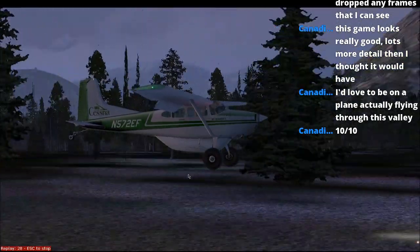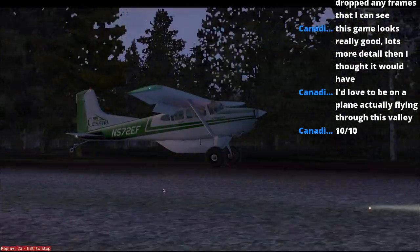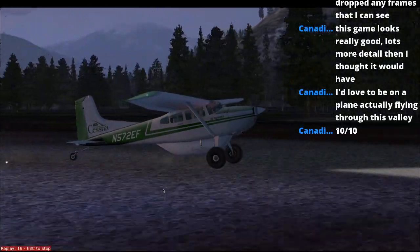So as soon as we touch down, I'm going to lift the flaps up. You're going to see the flaps will just disappear back up into the wing. And that'll keep us sucked into the ground. Yeah, so there they go.